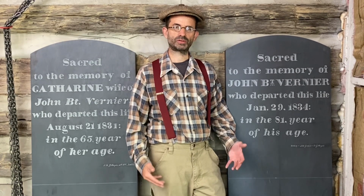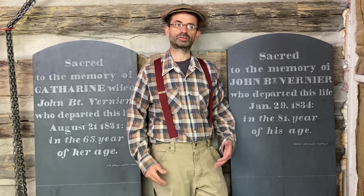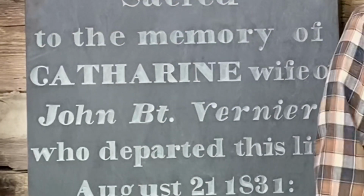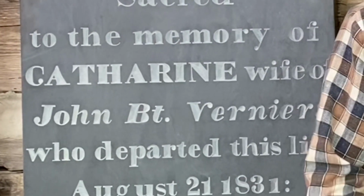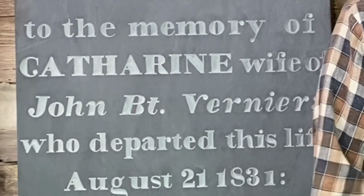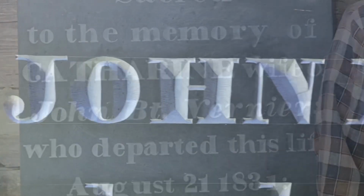As was typical in the 1800s, especially the 1830s, 40s, and 50s, the lettering is completely different than the lettering that I typically carve, which are skinny and more Roman type letters. So these letters here are fatter, chunkier, the result of the Industrial Revolution, and what you see carved typically in marble.